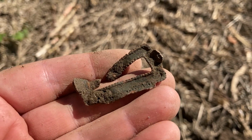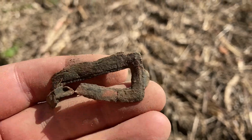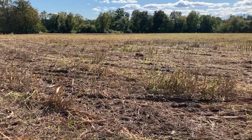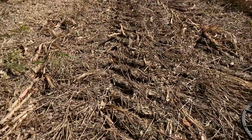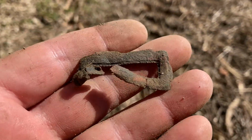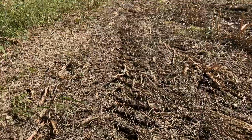Not super duper exciting, but it does give me hope that there's still stuff out here. I can't imagine how much is out here because, truth be told, this is just town land. And from what somebody told me, it's really been beaten up over the years. But you know what? It pays to dig low conductors and mid conductors, so that's kind of what we're going to be doing, and hopefully we'll trip across a high conductor, but if we don't, we don't. We're just going to have some fun today.